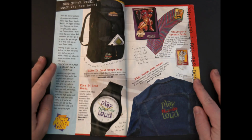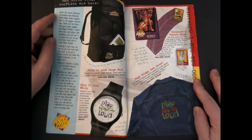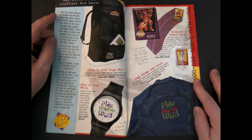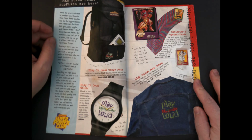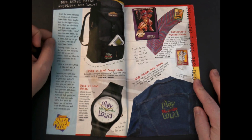All right, what do we have here? The new Super Power supplies are here. Here's the newest collection of members-only Nintendo Power supplies. Nintendo Power Super Power supplies, I'm sorry. And it's the biggest selection ever. Check out the classic club gear, game supplies, player's guides. There's more than ever before.